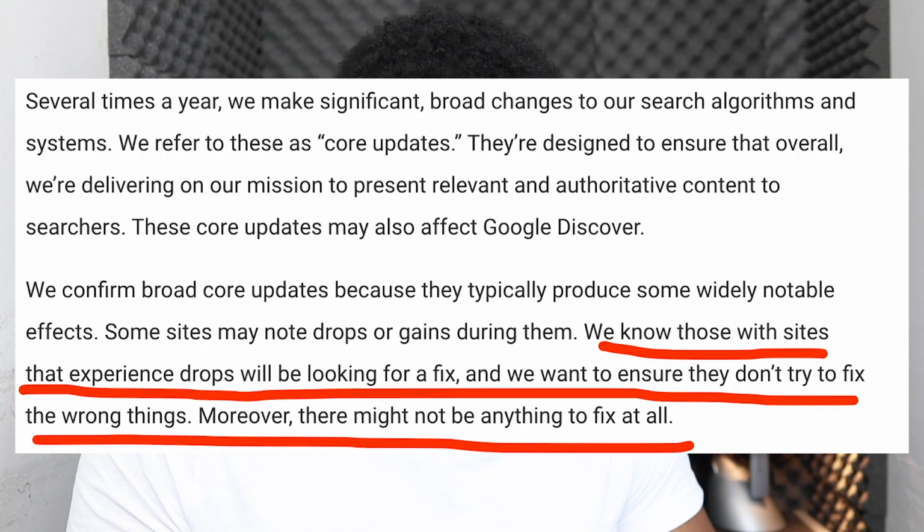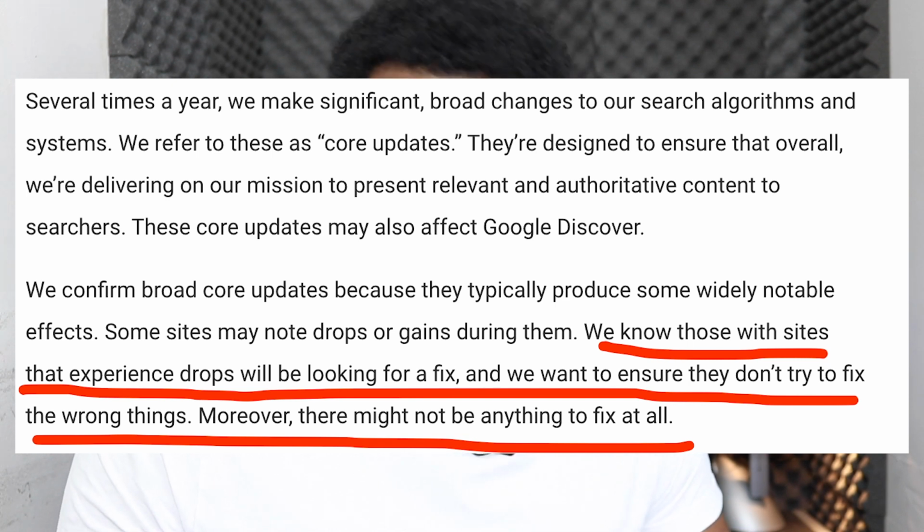So if we take a look at what Google have said in their Webmasters article: several times a year we make significant broad changes to our search algorithm systems. We refer to these as core updates. They're designed to ensure that overall we're delivering on our mission to present relevant and authoritative content to searchers. These core updates may also affect Google Discover. We confirm broad core updates because they typically produce some widely notable effects. Some sites may note drops or gains during them. We know sites that experience drops will be looking for a fix, and we want to ensure they don't try and fix the wrong things. Moreover, they might not need to be fixing anything at all.